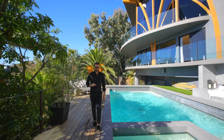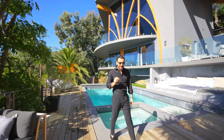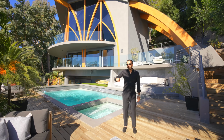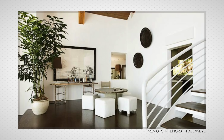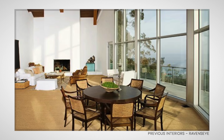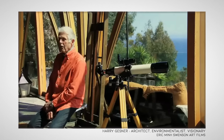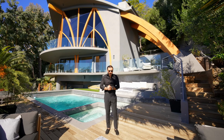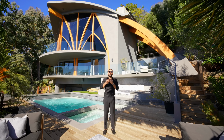And while we're on this subject, I want to tell the story of this house really quick. It was built in 1997, and the current owner bought it in 2008. Now, when he acquired the property, it was looking a little bit different than what we're seeing today because the previous owners remodeled it to their taste. So when he got the property in 2008, he called Harry Gesner, brought him on site. That way, both of them could work on it together and bring it to its original design and its original potential.